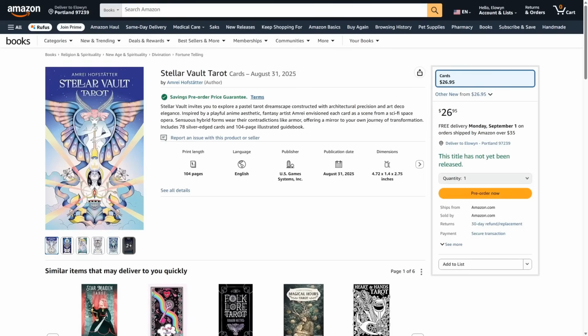Releasing on August 31st is Stellar Vault Tarot. This deck will retail for $26.95 in the US and is published by US Game Systems. The guidebook will be 104 pages and is illustrated. Stellar Vault invites you to explore a pastel tarot dreamscape constructed with architectural precision and Art Deco elegance. Inspired by a playful anime aesthetic, the artist envisioned each card as a scene from a sci-fi space opera.